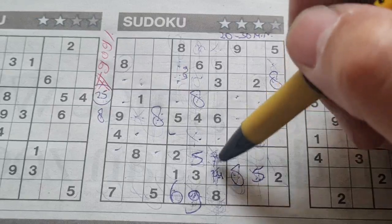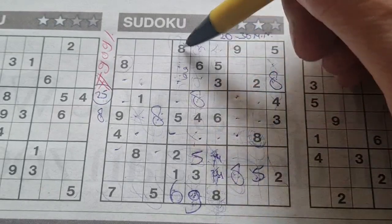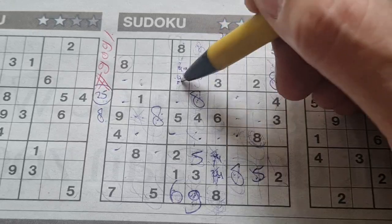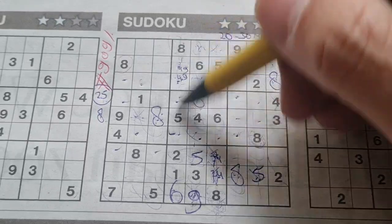We have a 4 in one of those two boxes in this column, 4 in the middle column. So the column next, only two places left for the 4 goes together with the 9 as a pair. 4 and a 9, 4 and a 9. So two numbers left in this column for numbers.